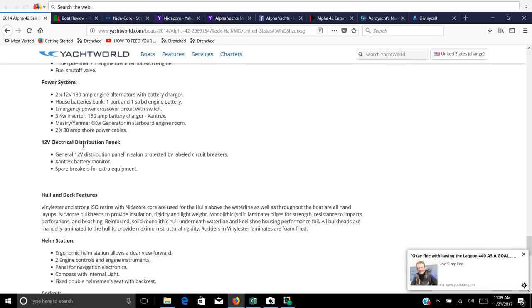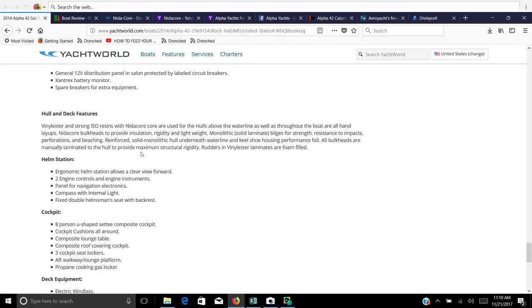Okay, what they're not talking about here is how big the battery bank is. No solar panels or anything like that.